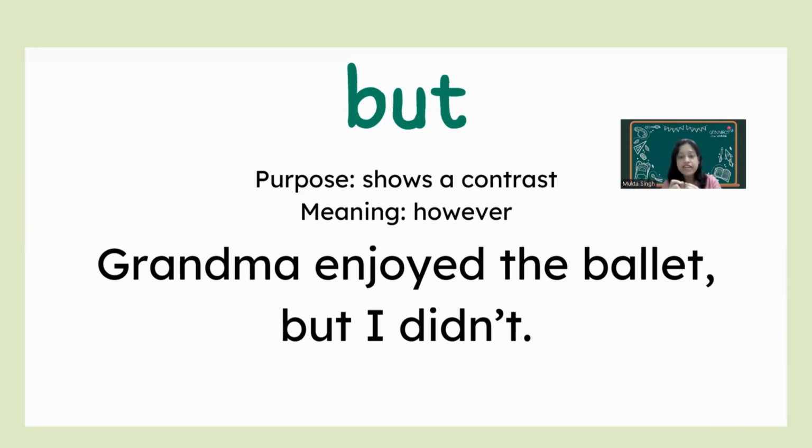So the word but is used to show a contrast or opposite things. For example, I wanted to go to the movies, but my sister wanted to stay at home. So here, my sister and I don't have a common choice. That is where the conjunction but comes into play.